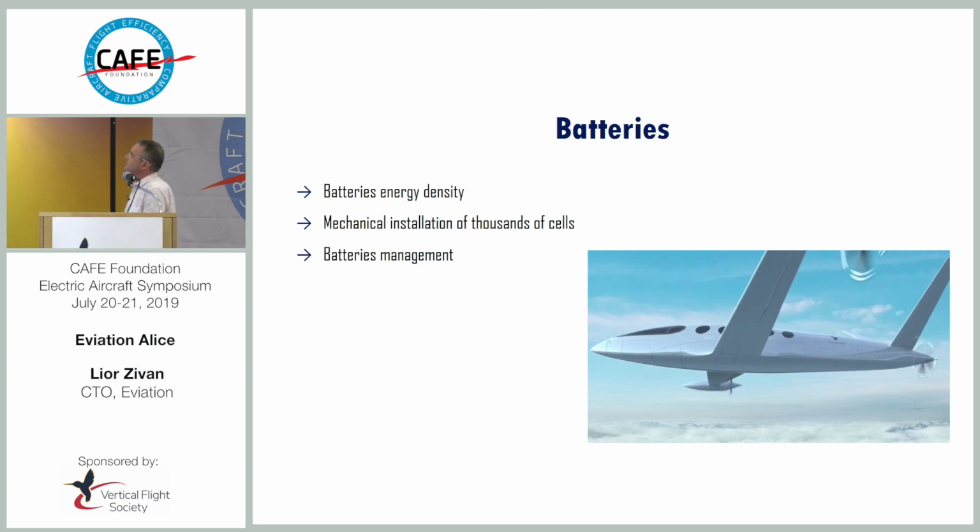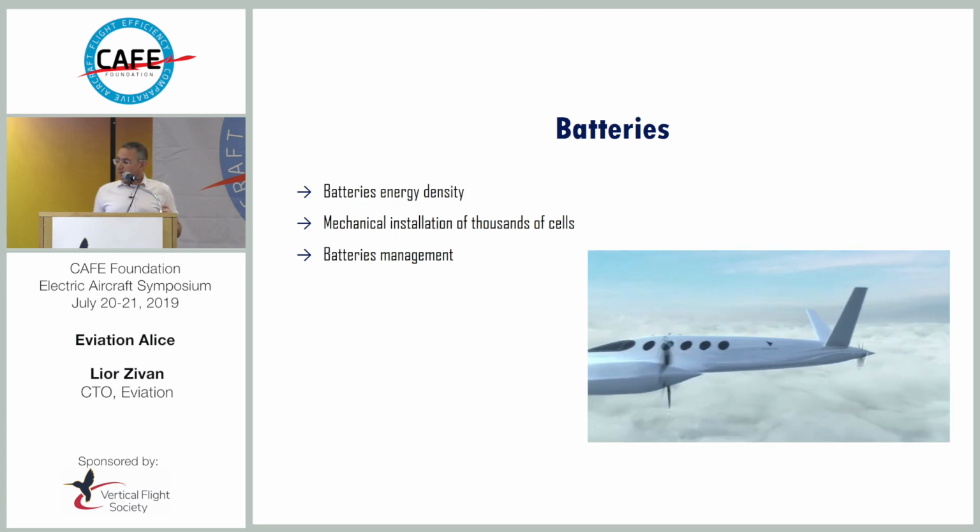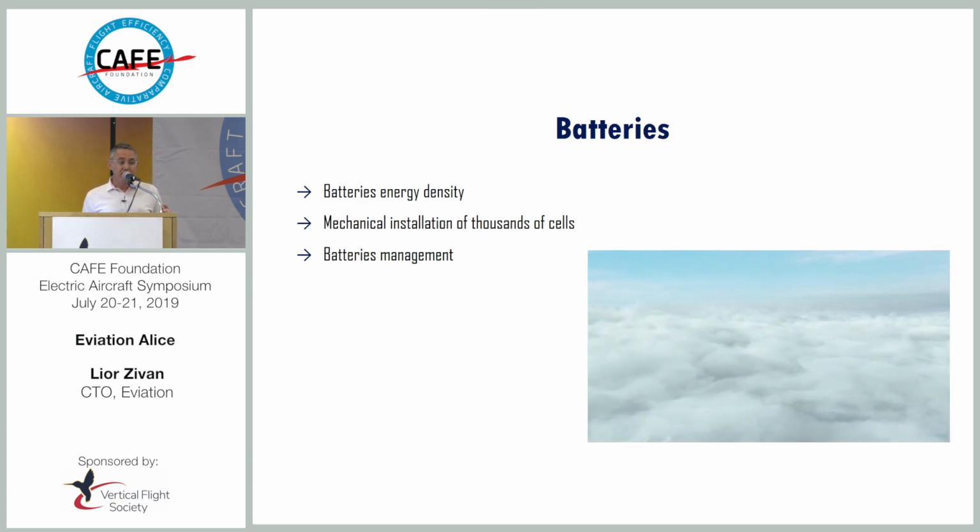So, batteries. The first challenge is, of course, to get high energy density batteries. That's really a big challenge, but good for me, it is not my challenge. I do aircraft. I know about batteries, about discharge rate, about the curves, but I'm not a chemist. I cannot help humanity to improve the batteries. I'm sorry. All I can do is to design the aircraft as well as I can to get the performance with the current battery technology. So this is what we are trying to do.